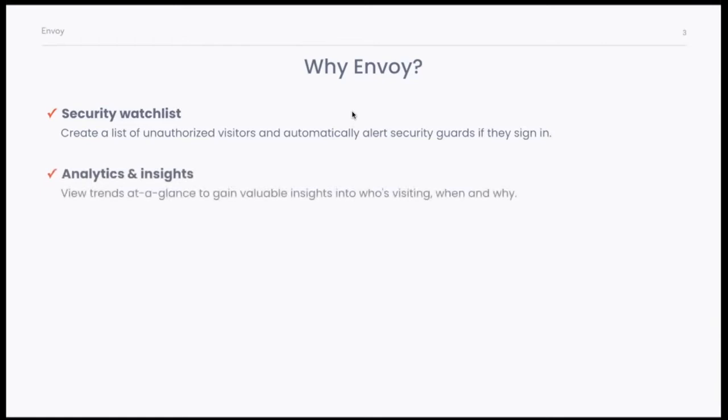I also touched on our analytics that are the underlying layer of all of our products, but this will really help admins and anyone else who needs to have visibility into who's coming in and out of the space, get that valuable insights into who's visiting, when they're visiting, and why they visited.